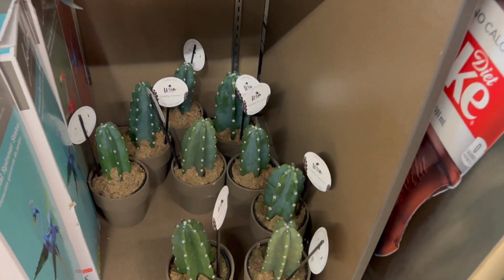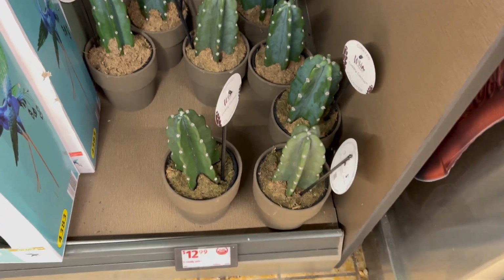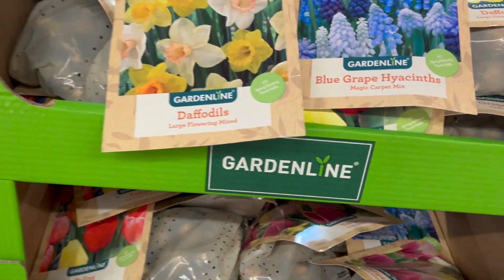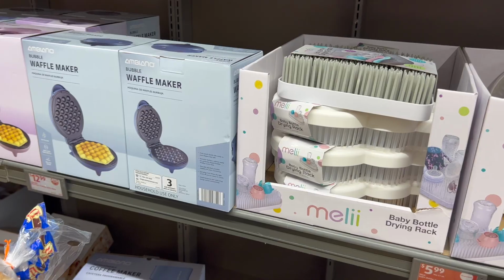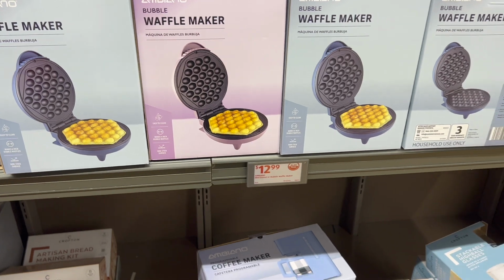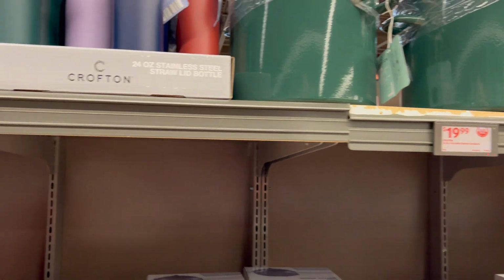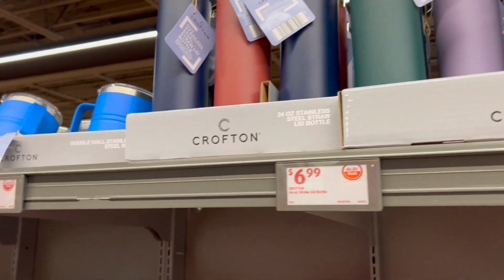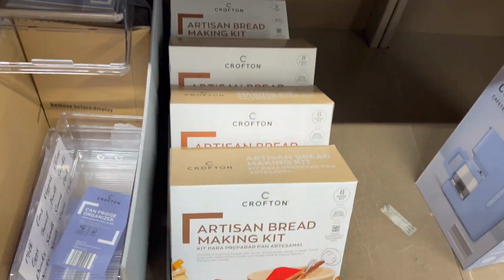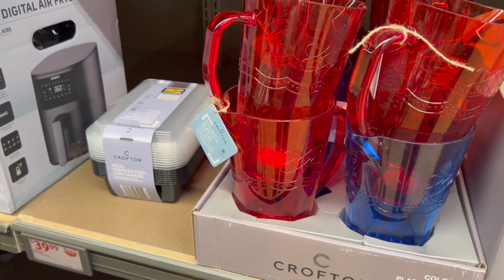This is pretty cool. They have a cuddly cactus. It actually doesn't have much prick to it. $12.99. Different flower things, bulbs. Oh, I've seen these before. Bubble waffle maker. We're actually having waffles this week, but we just have a regular old waffle maker. Stock pot, water bottles. A lot of this is familiar. Been around a while. This is pretty cool. A bread making kit, $14.99. These things, they just can't get rid of them.